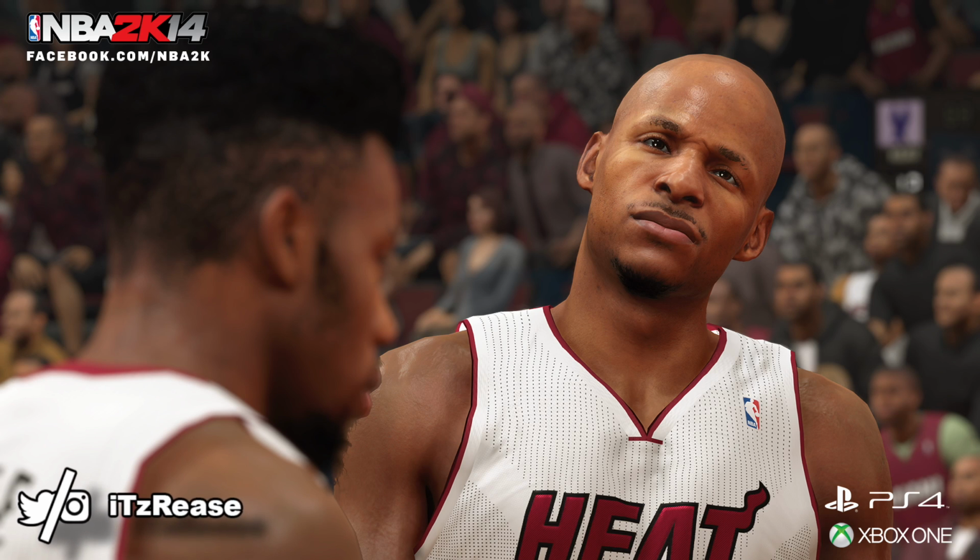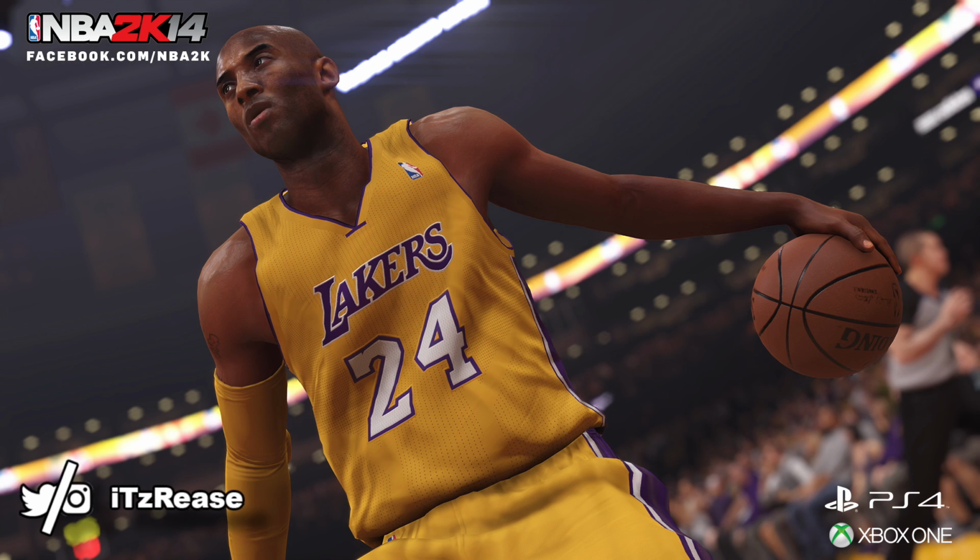2K18, you're not seeing any light reflection off of Paul George. With Kobe Bryant, light still bouncing off that bald head. Amazing. You see the different tones in his face. They're not even doing different tones of skin on 2K18. The detail in this is just way better than what we're currently getting. This is why 14 will always be the best looking game we got. They took a lot of time with detailing their players individually.